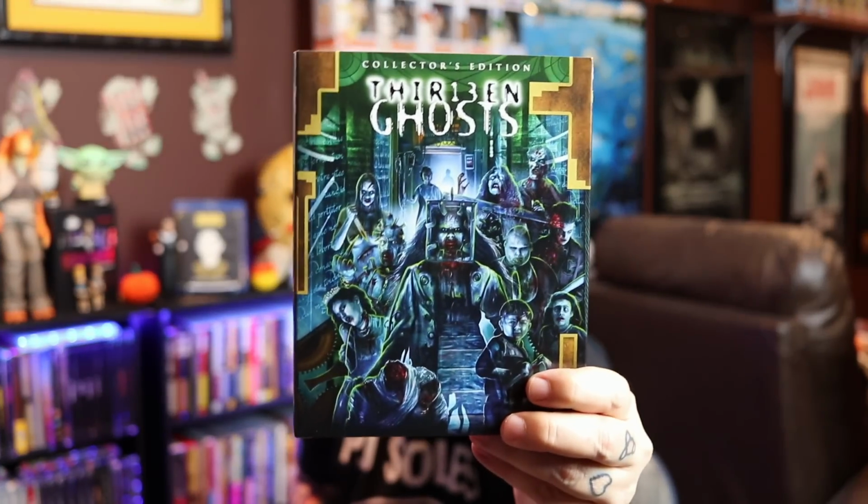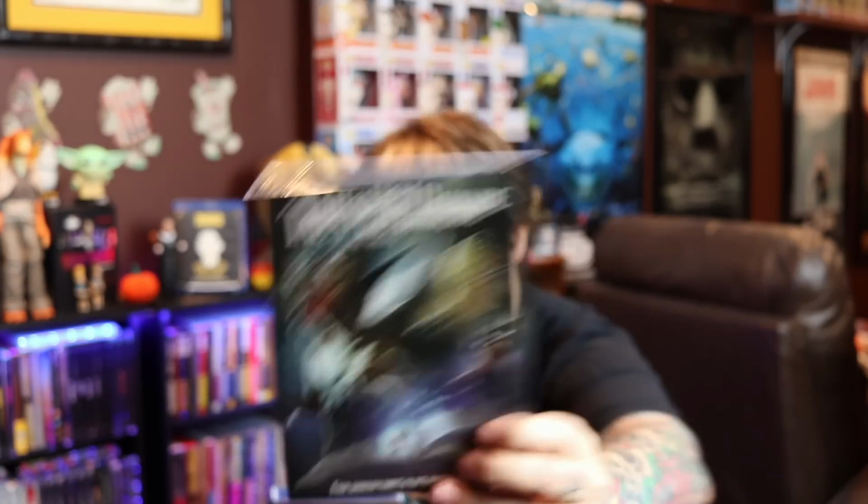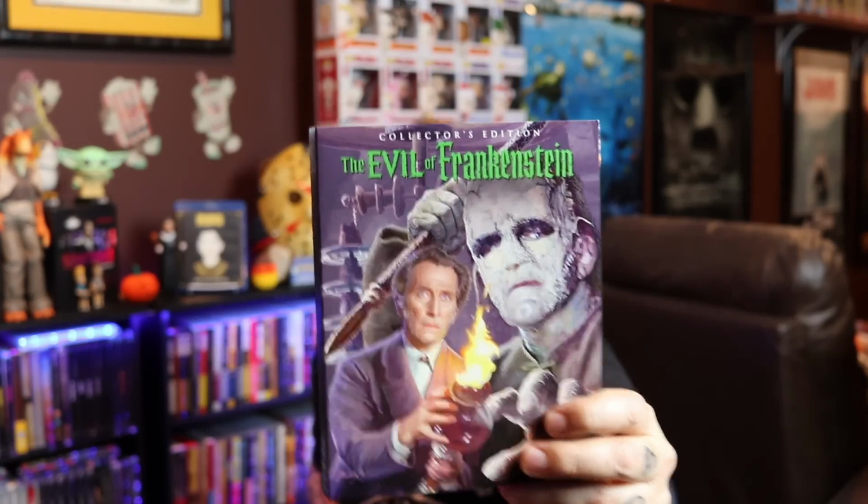We have 13 Ghosts. Oh, and here's the slipcover for 13 Ghosts. Really nice one. And 13 Ghosts is a blast, so I can't imagine that it wouldn't look great and have some great special features. This is the front of Tales from the Dark Side. I don't think I showed you that. And then we have some kind of Universal Monster type of things, because I believe they must have secured the rights to the Roger Corman, Peter Cushing, all that whole crew. So this is actually a Peter Cushing film, and it is The Evil of Frankenstein. There's the cover for that, and this one came with a matching poster.